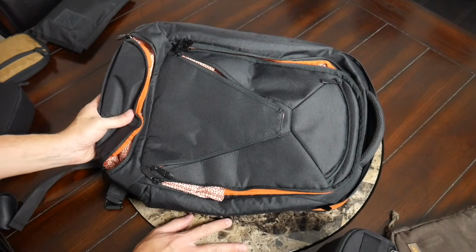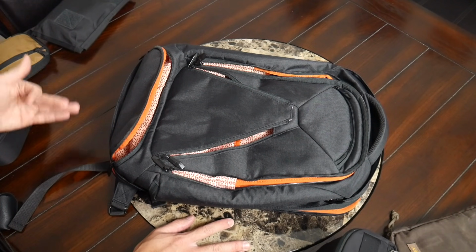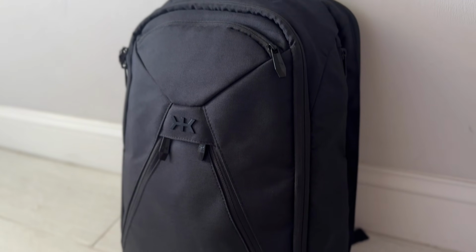So this has long been one of the expandable options that I've felt is most versatile and does a great job of balancing the day-to-day usage with the travel usage. And if you're looking for something stylish with a nice amount of organization, this is going to be a great option to consider.